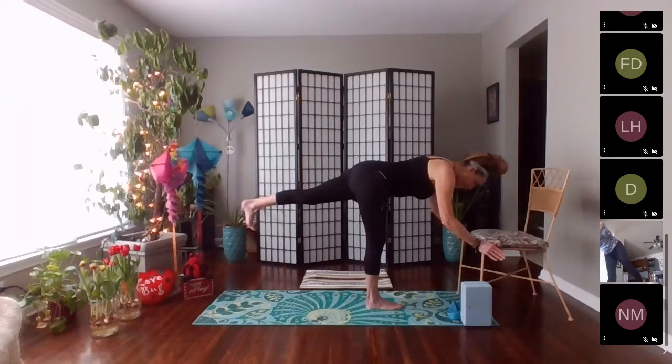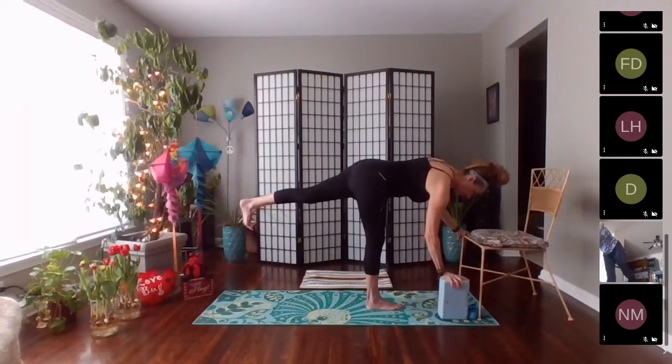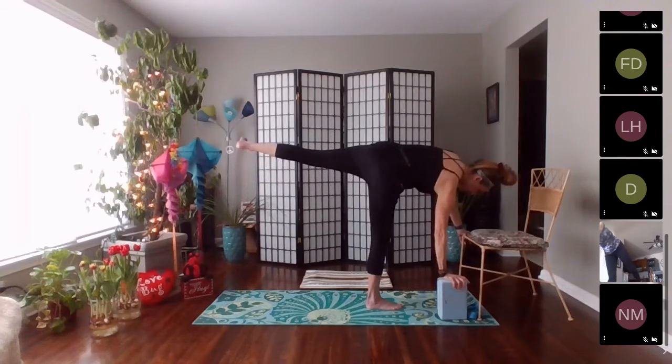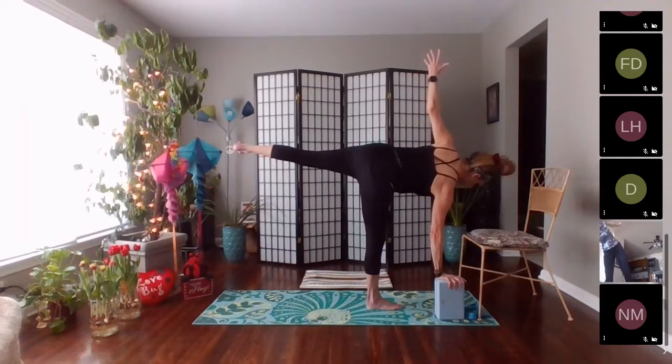So if you feel pretty good here, stay in this position. If you'd like to try half moon, your right hand's going to come to your chair or to your block, and I just want you to start to rotate your hips. Now you're going to stack them completely over that standing leg. Maybe the left hand can go to your hip or reach up to the ceiling. Chair is a really nice prop to use for learning your half moon pose.